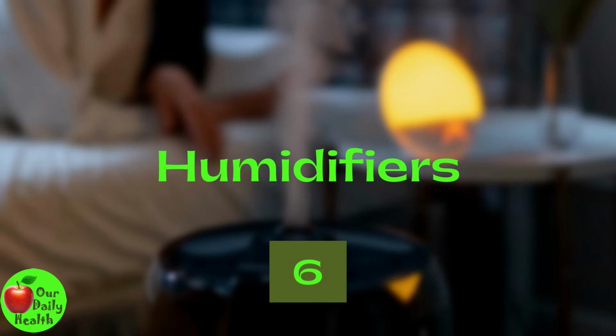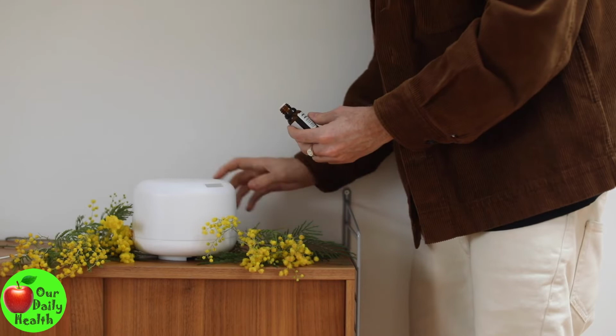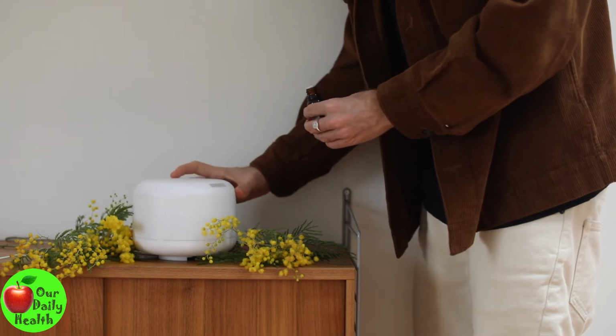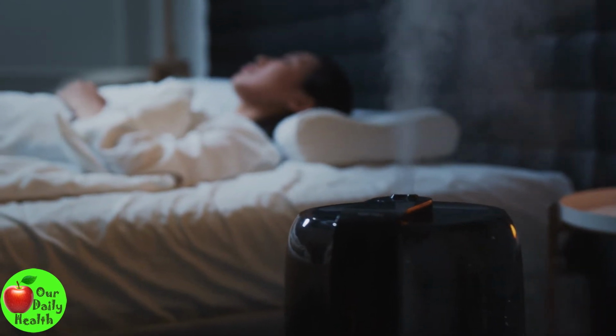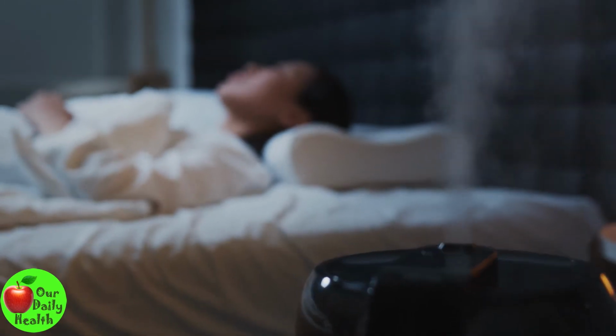Number 6. Humidifiers. Are you experiencing a sore throat or dry mouth due to a tonsil infection? You can use a humidifier. Humidifiers offer great help in relieving these symptoms. Dry air can cause irritation on the throat, and humidifiers aid in soothing irritation in the throat and tonsils because it adds moisture to the air.